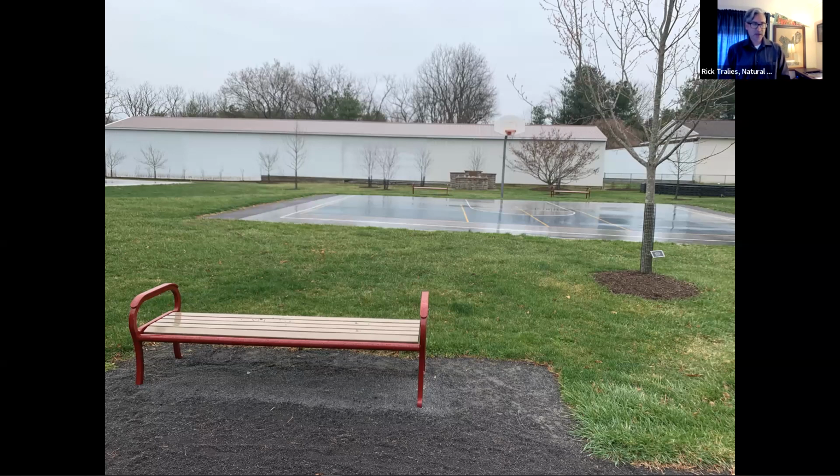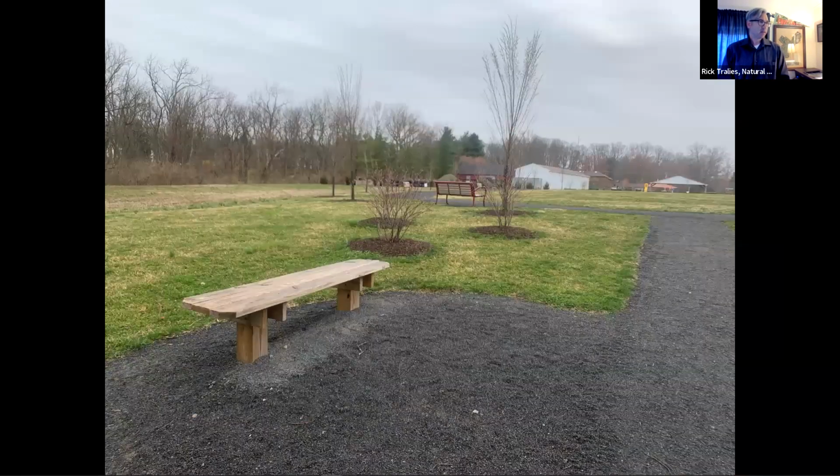meet ADA requirements. The township installed some new, more rustic benches near their nature trail, and they also followed suit by planting a few native serviceberry trees at that area, connecting the native plant palette that we installed throughout the rest of the park into their natural area.